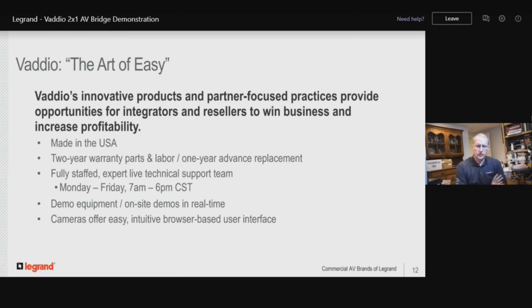Everything comes with a 2-year warranty, parts and labor, and you can call in and get good support during the business hours. So we like doing demos and on-site demos. So if you're interested, I'd be happy to arrange that. Once Governor Wolf unlocks our front door, we can get together and try to see how things work.